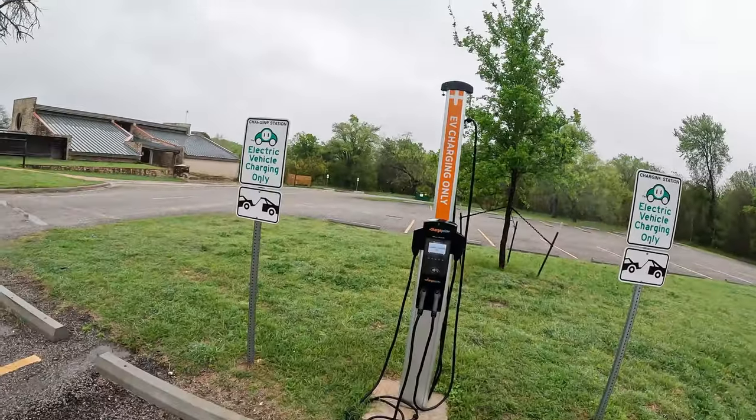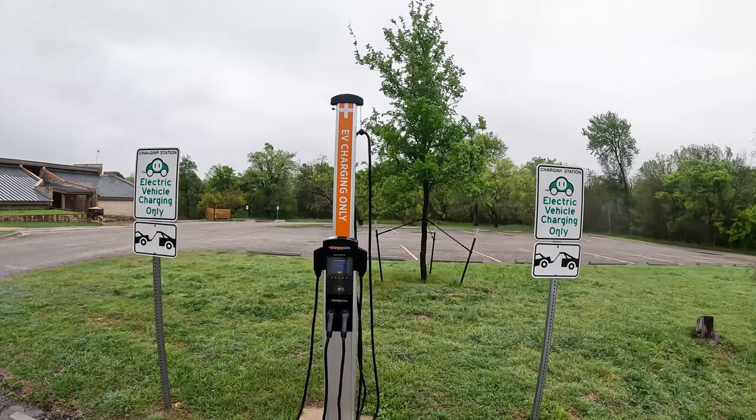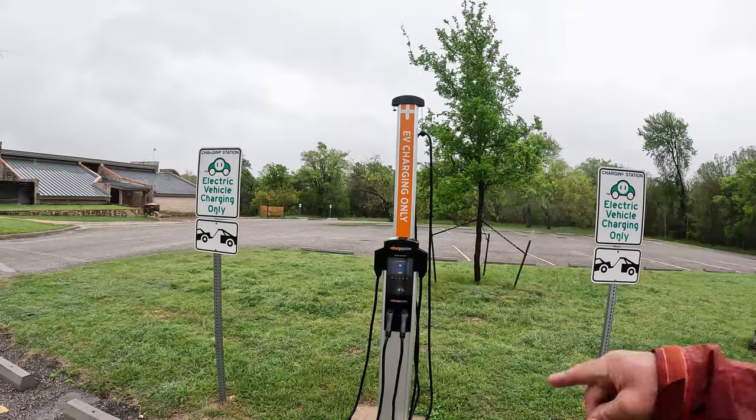It's starting to rain a lot. This is a first, but I'm sure it's not going to be the last. This is the first time I've seen an electric vehicle charging station in a Texas state park. You can only charge an EV. You can't come over here with your motorhome, I guess, and set up.